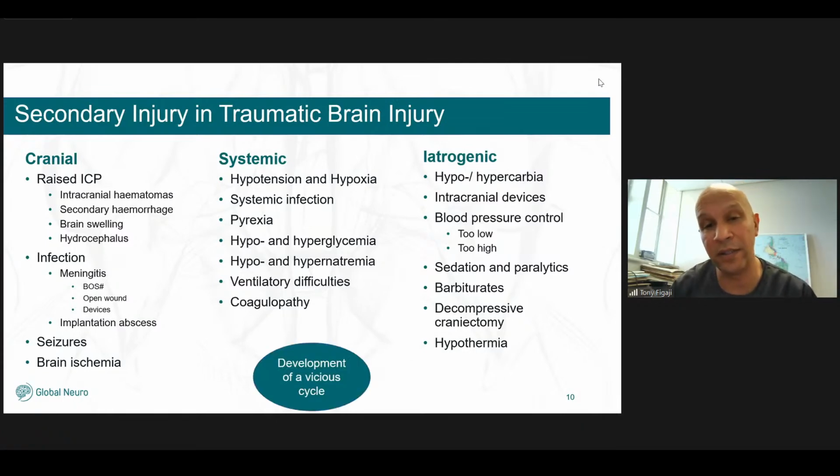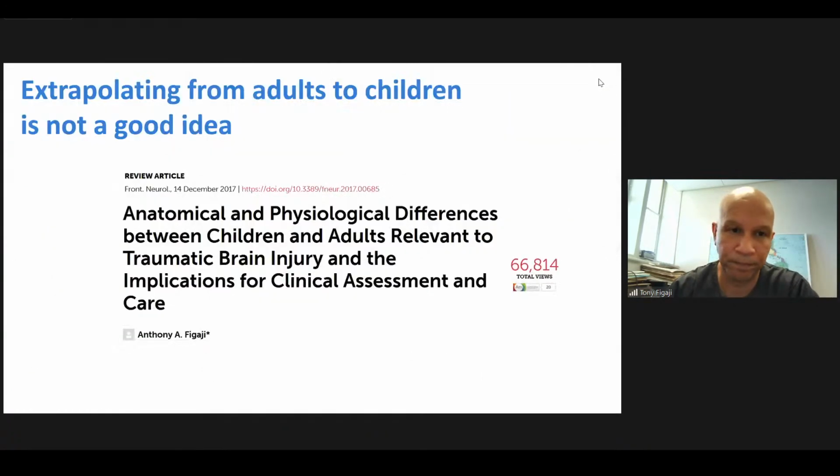So you end up having the development of a vicious cycle. Intracranial pressure gives rise to trouble. It gives rise to seizures. It gives rise to brain ischemia, because brain ischemia causes cellular swelling that makes the intracranial pressure worse. So you develop these constant vicious cycles, and intracranial pressure very often is at the heart of it.